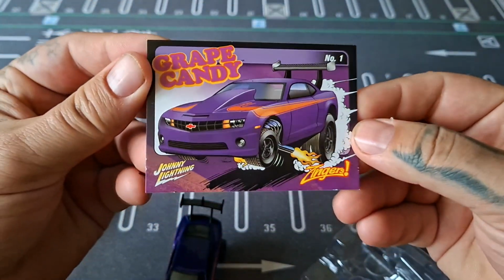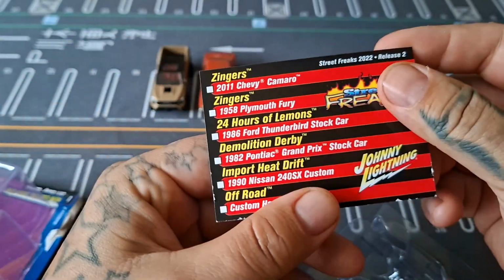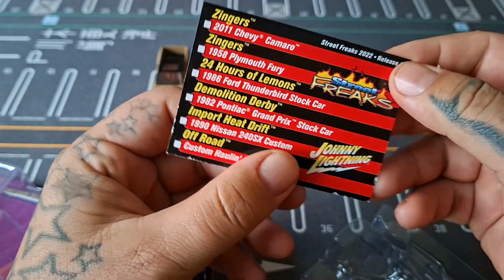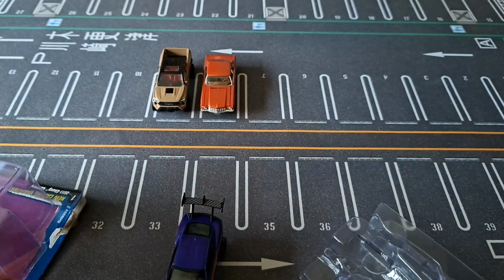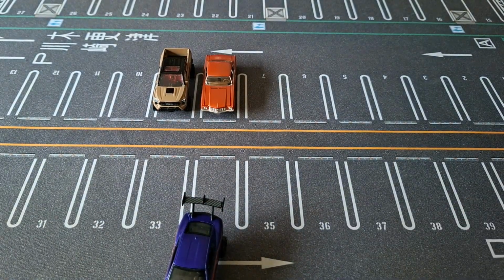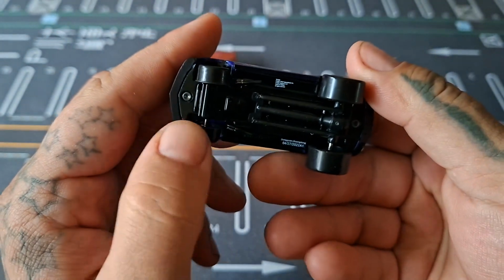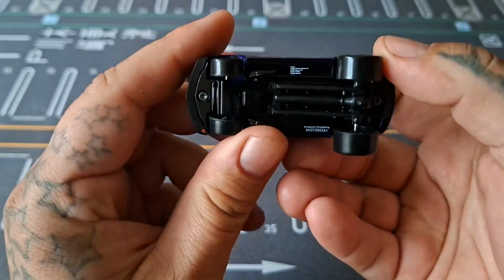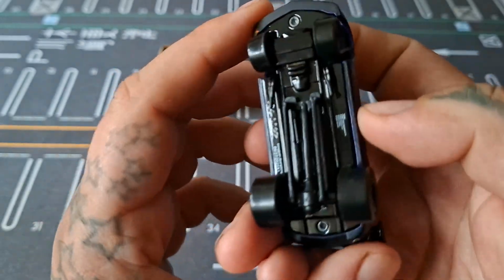So here's the very cool looking card. Here's the list of the cars. I'll have to actually look those up after the video and see if I can order any more of those. If they're available somewhere for me. So this comes with plastic wheels. And yeah, the exhausts, as you can see, they come on here, not as the usual on the sides.